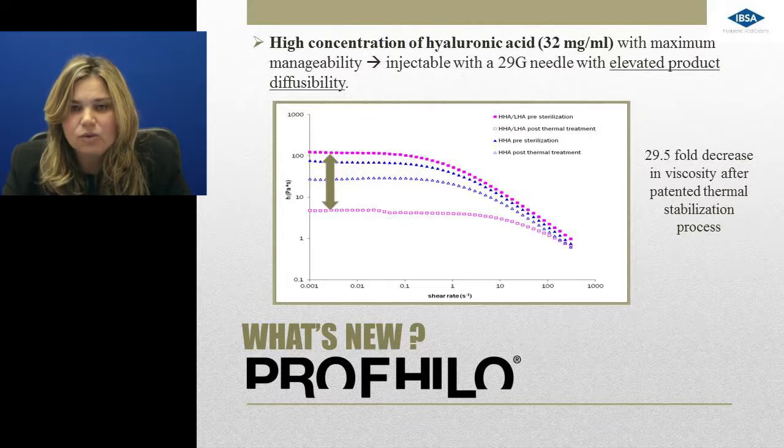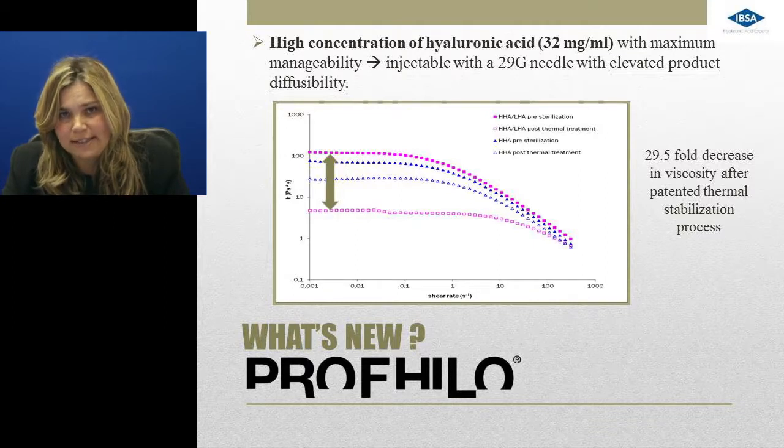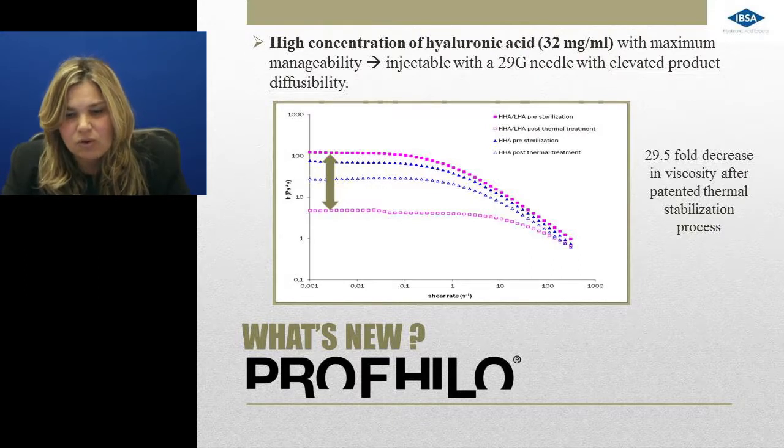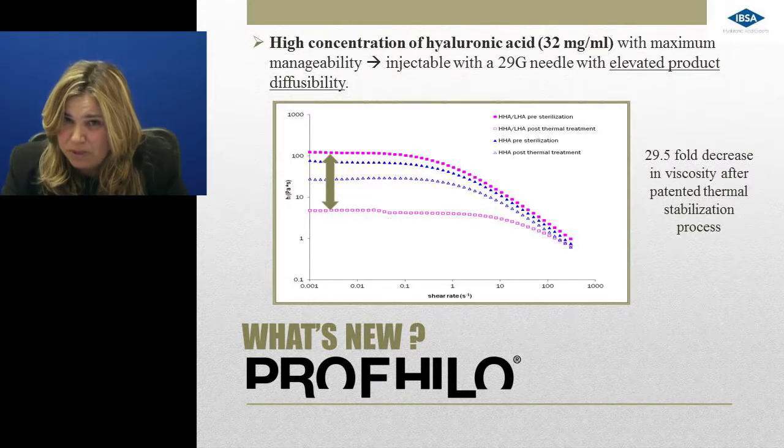We see that with an increasing shear, that is, when we go to the right along the horizontal axis, the viscosity decreases. The open triangle represents the same solution when it undergoes sterilization, as is the case for any medical device. You see that there is a jump in the viscosity of about 3-4 times. You see that we are at about 100 pascal per second in the blue triangles at the beginning, when we start pushing the plunger of the syringe. As this is a logarithmic scale, we are at about 20 Pascal after sterilizing the product.